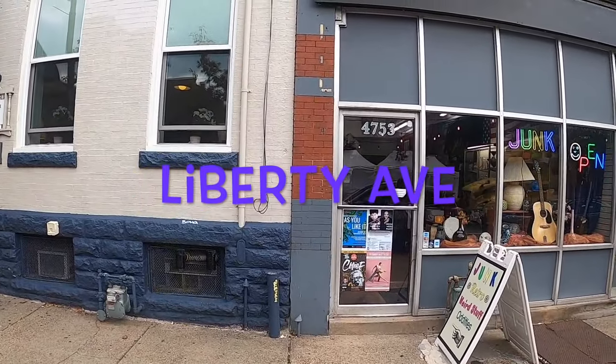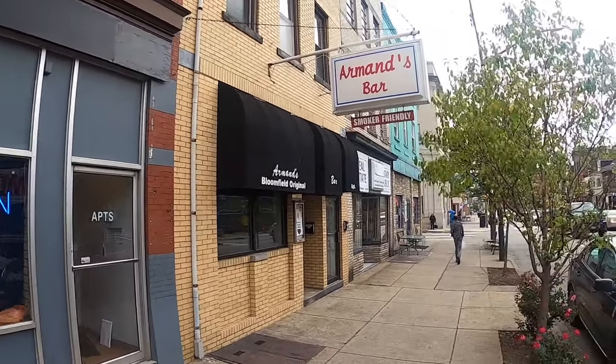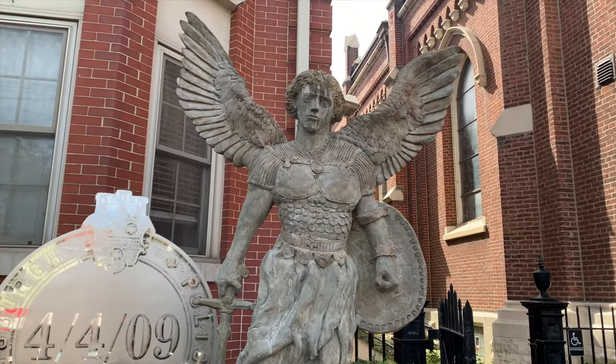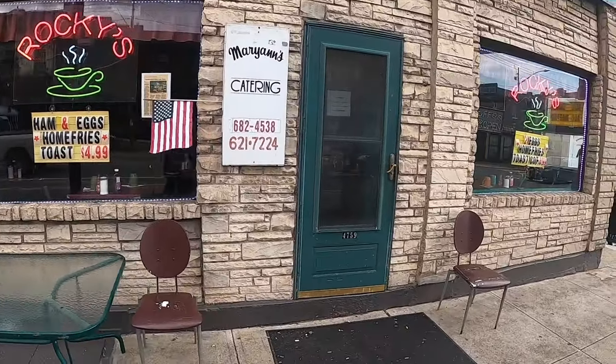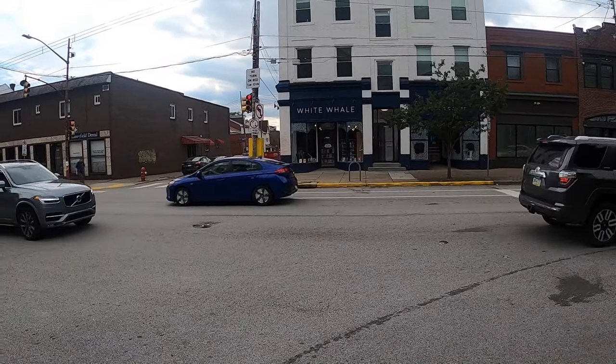Liberty Avenue offers a wide variety of different businesses and services here. They have everything from churches to hospitals, restaurants and bars, supermarkets, tanning and hair salons, gift shops, card shops, gyms, thrifting, and even some bookstores.